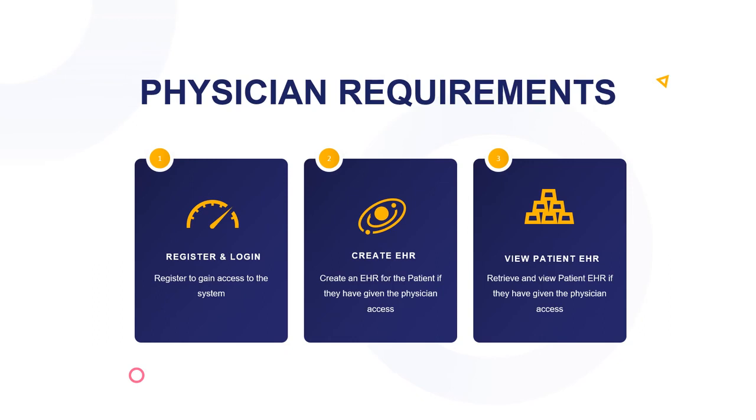Physician requirement. The physician has three requirements: register and login, create EHR, and view patient EHR. For register and login, it's the same process as the patient. For create EHR, there is a list of patients that grant him access. So the physician can create the EHR for the patient and then can view this EHR.